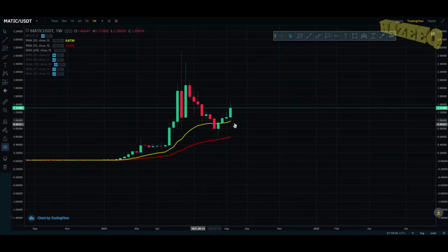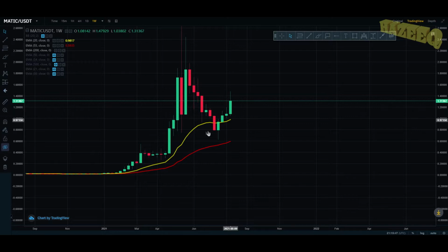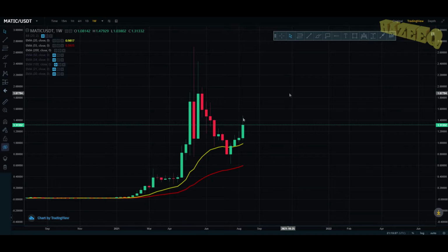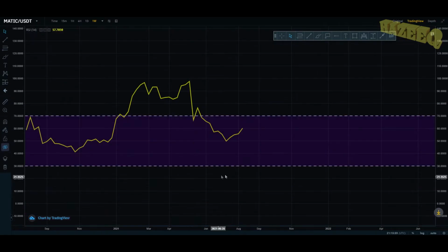The weekly 20 EMA is below the price action, and that is incredibly bullish. That means we are back in an uptrend. We almost bounced off the 55, but we didn't. That's no big deal. So, taking a look at the indicators.